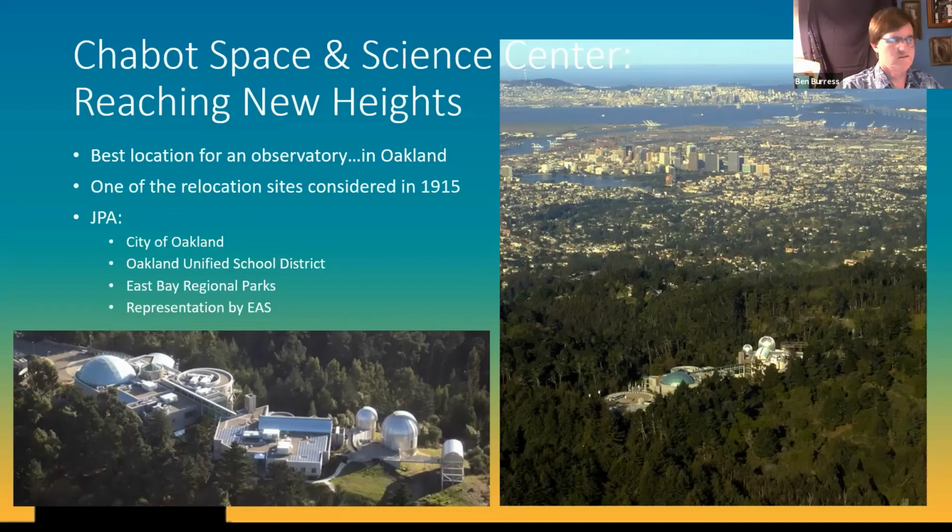And just for informational purposes, our Joint Powers Agency, JPA board, consists of members from the City of Oakland, the Oakland Unified School District, East Bay Regional Parks, and there is representation by the East Bay Astronomical Society as well.